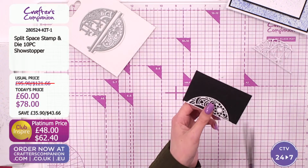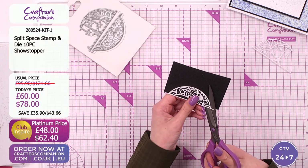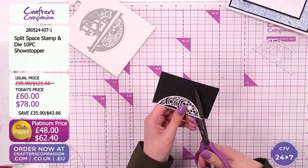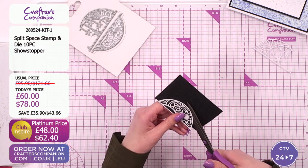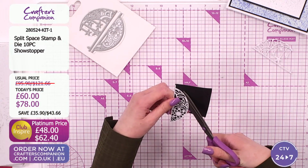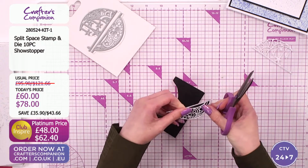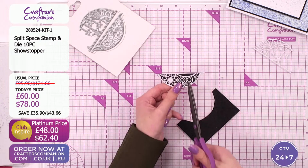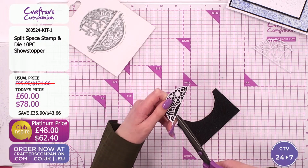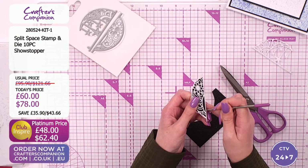Then we'll take a pair of scissors and trim around the edge, undercutting ever so slightly. When we talk about undercutting, we want to slide our scissors slightly underneath the edge of that die cut, just to make sure we've not got any of that black cardstock showing around the edges, so we have a lovely, neat finish. We cut all the way around the outside. Then you want to remove that excess larger section there, so make sure you're removing that little bit of cardstock if it's stuck down.